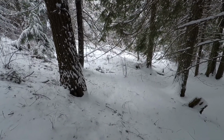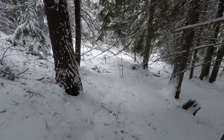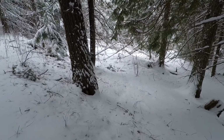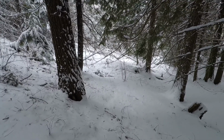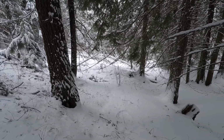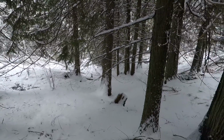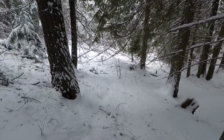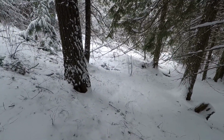You can barely see right down here. There's a spring that runs, it's kind of a marshy area all year round, and it's not frozen over. Kind of odd, but if you were looking for a water source along this stretch, this would be a place you could count on it.